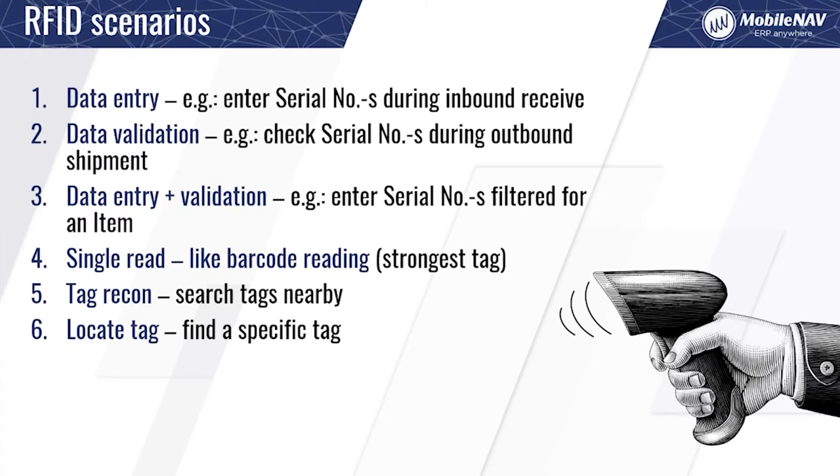The fourth scenario is the single read. We also wanted to implement this because in some cases it might be useful to use the RFID reader as a barcode reader. In that case, the strongest tag detected will be used as the scanned barcode, basically. And you can use the Mobilenav system like you have used for barcode reading. Everything will be the same, because basically, given the fact that we are converting the RFID tags into GS1 barcodes, you can process those just like with Mobilenav previously.